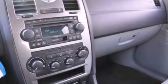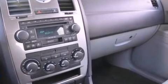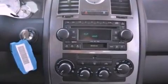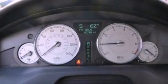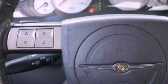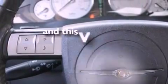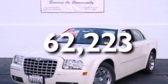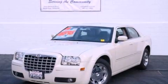The following features are also included: air conditioning, a split folding rear seat, cruise control, a CD player, leather seats, a four-wheel independent suspension, a passenger side vanity mirror, an anti-lock braking system, heated side view mirrors, and this vehicle has less than 63,000 miles. Contact us today and schedule your opportunity to see this automobile in person.